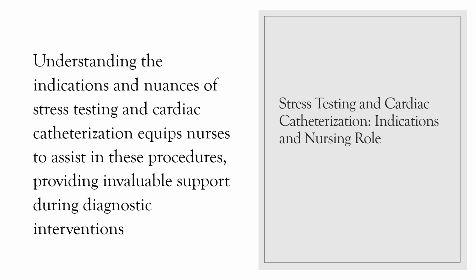Stress testing and cardiac catheterization, indications and nursing role. Understanding the indications and nuances of stress testing and cardiac catheterization equips nurses to assist in these procedures, providing invaluable support during diagnostic interventions.